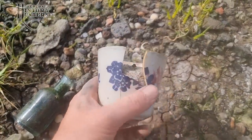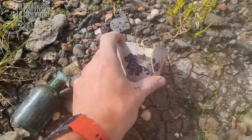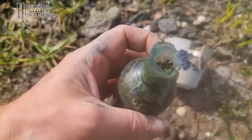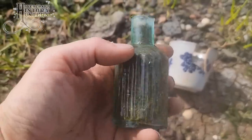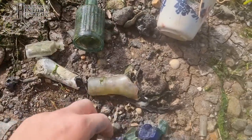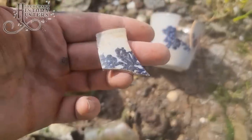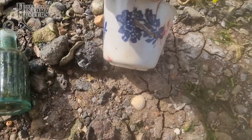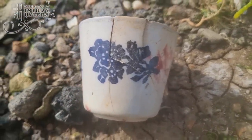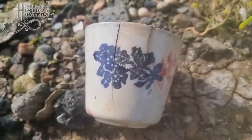Not only did I lose and find my tripod, but look, I was looking at this bottle, which is a cute little aqua Victorian bottle, and right beside that, about a foot away, was this. And if we put it together, oh, how satisfying is that? I don't have to fix it after all.